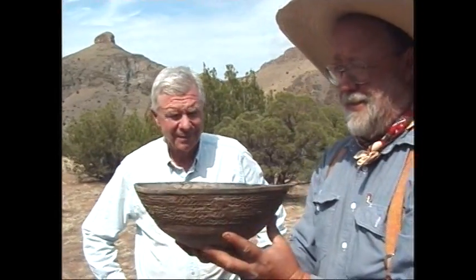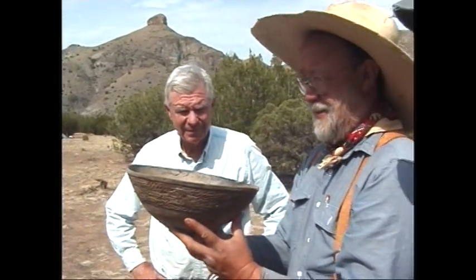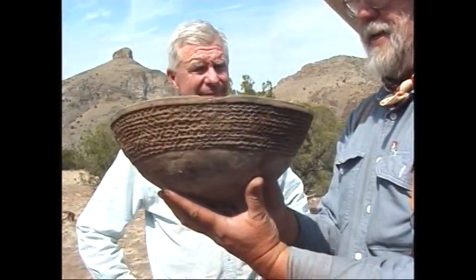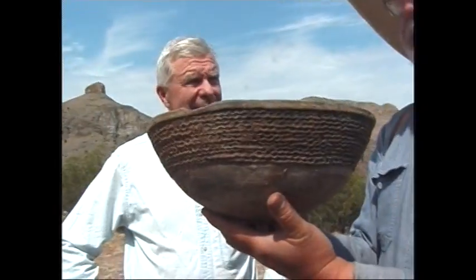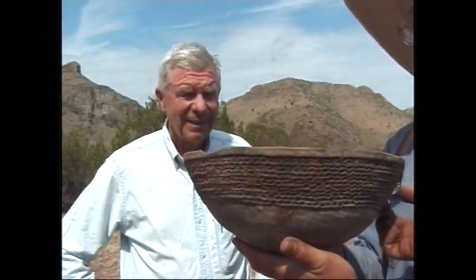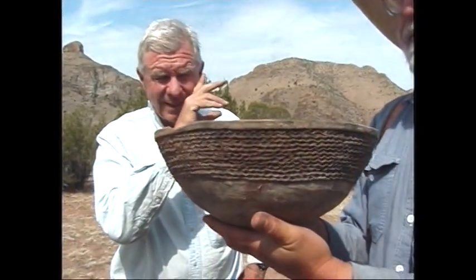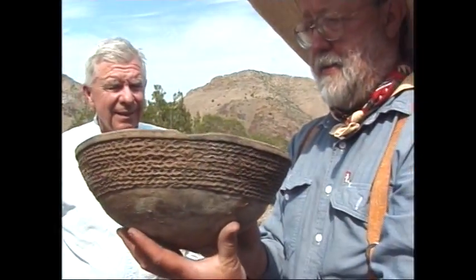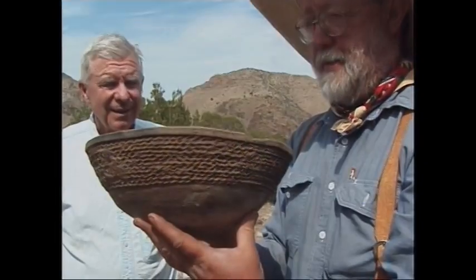Now, how many have you found intact like this here? This is the second one, other than the little seed jar from the Montoya site, I believe. Well, you're talking about intact, or how many floor pots have we found like this? No, absolutely intact. Probably this is about as close as it gets.